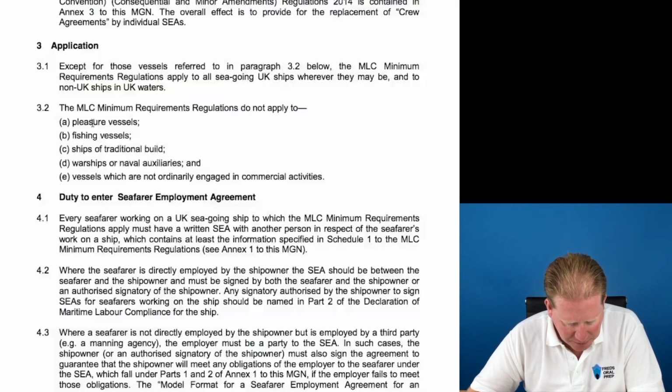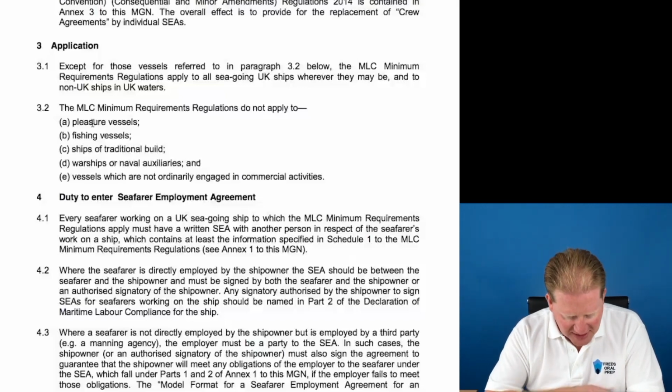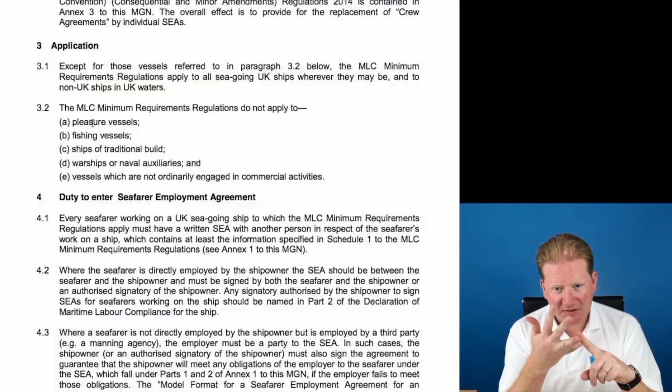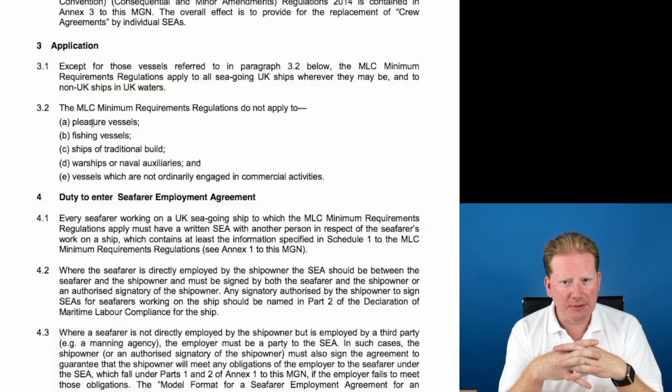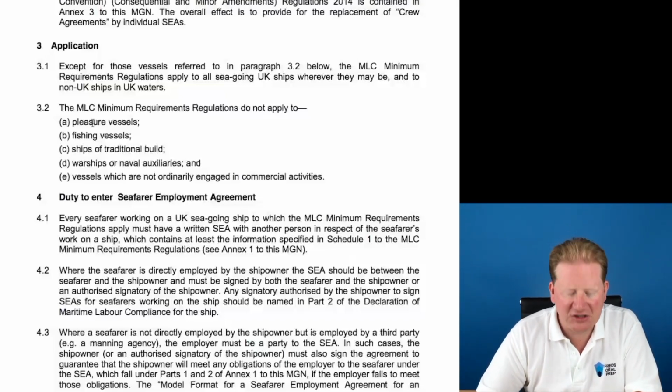Regulations apply must have a written SEA. All crew agreements must have a cover with details of the ship and its owner, an up-to-date crew list, a list of anyone on board who's under 18, contractual clauses, and crew agreements can last up to 12 months. After this period, a new agreement must be drawn up.